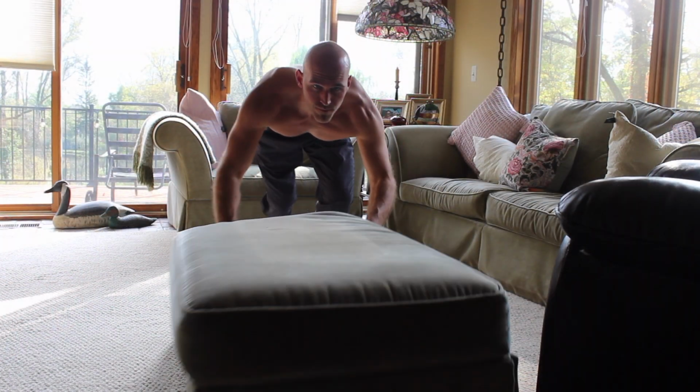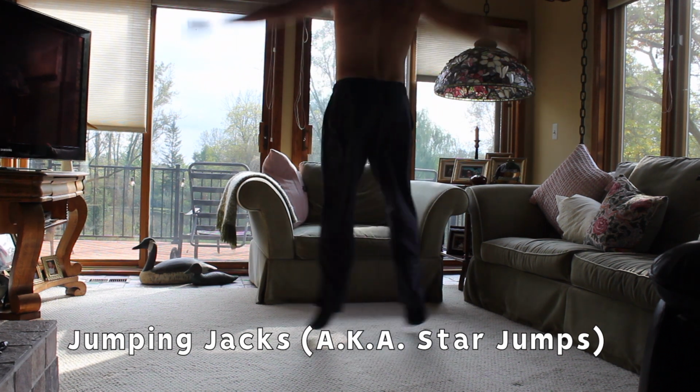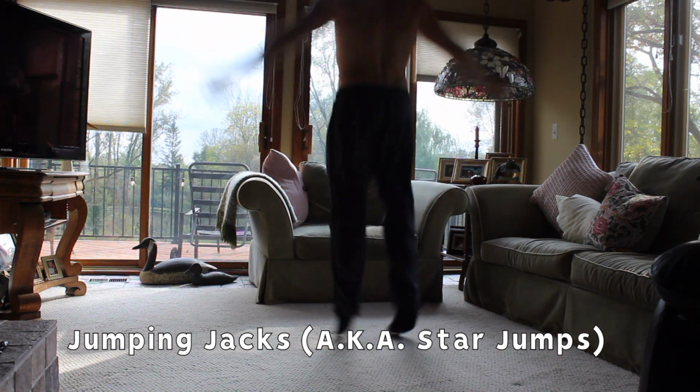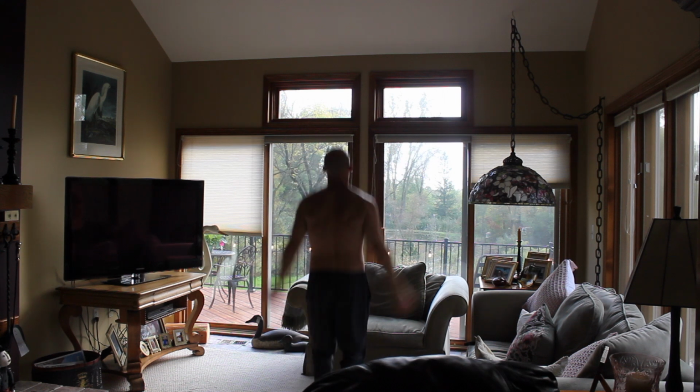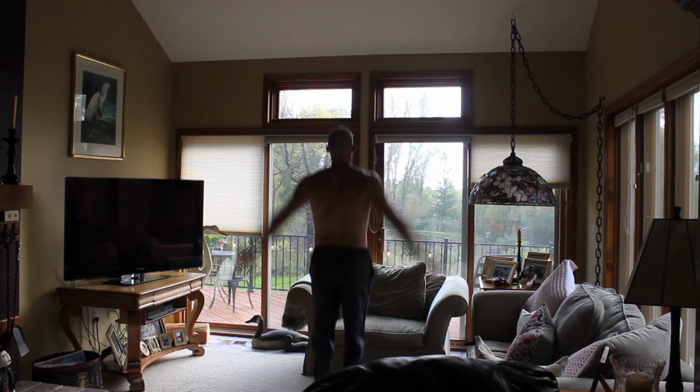Alright, after that I moved the ottoman out of the way so I had the whole living room to do some cardio calisthenics. I did jumping jacks, a few sets of that, and the thing about jumping jacks is that it's a beginner exercise, so if you're new to calisthenics cardio, this is a great thing to start out with.